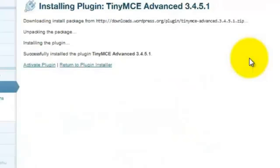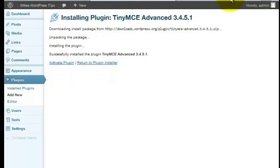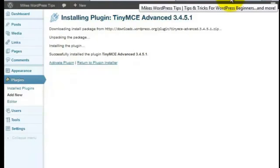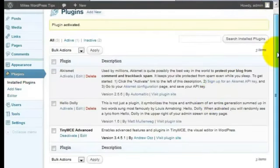So we'll just click on install now, and I'm going to activate this one. But as I was saying before, you can install a bunch, but I would only activate one at a time unless they're plugins that you know about. Because if your theme stops working and you activate a bunch at a time, you won't know what caused it. You won't know which plugin is the culprit. So just activate one at a time generally, unless they're plugins that you've used before.